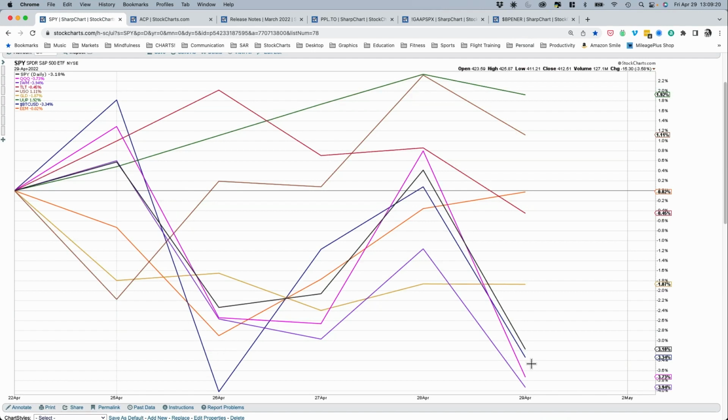A couple things underperformed. Here's Bitcoin down 3.3% since last Friday. In pink, we have the NASDAQ 100 down 3.7%. In purple, we have small cap stocks, the Russell 2000 down almost 4%. Everything else actually outperformed the S&P. Gold was down 1.9%. In red, we have the TLT, bond prices down 0.5%. In orange, emerging markets essentially flat for the week.